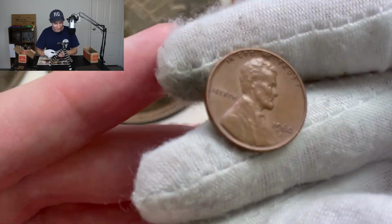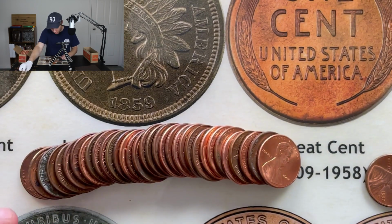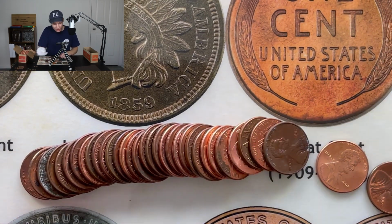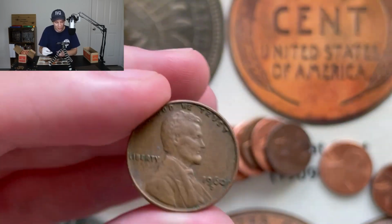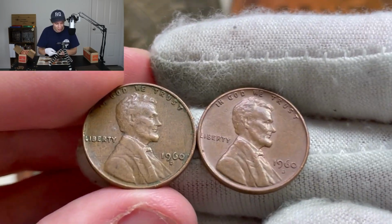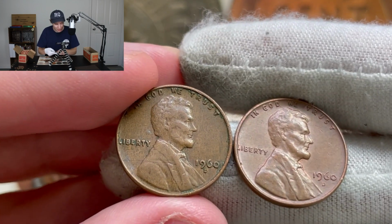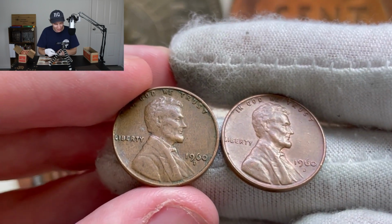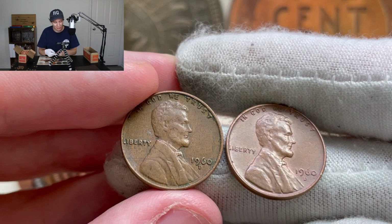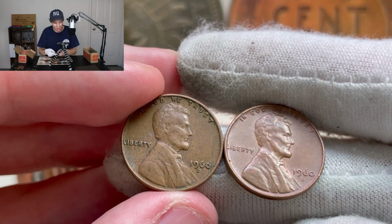Oh, we got a 1960 as well. That looks like a large date. 60 Denver. I'll put that one over by the other one. And actually, here is what the other one looks like. Yeah, I think this is definitely a small date. You can see the difference here. So the one on the right, much wider, and then the one on the left here is just sort of like short and stout. That's why it's the small date. And there's plenty of videos on YouTube if you want to figure out exactly what the difference is. There's lots of good videos out there for you.